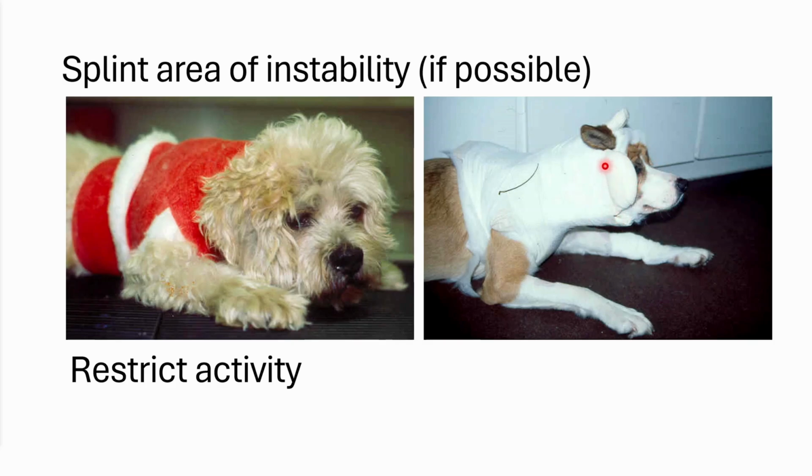And to be honest, dogs and cats do not tolerate this degree of casting very well. They're really very poorly tolerant of it. This dog had a fracture lower down. It was able to get a splint that went either side. So really it needs to be as light as possible, but also as inflexible as possible.